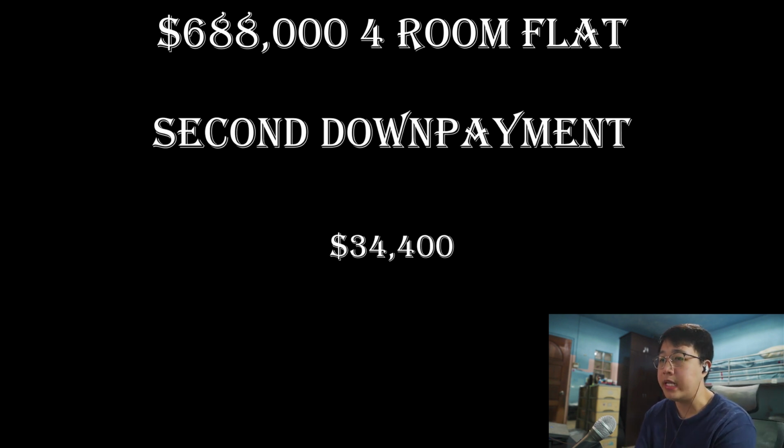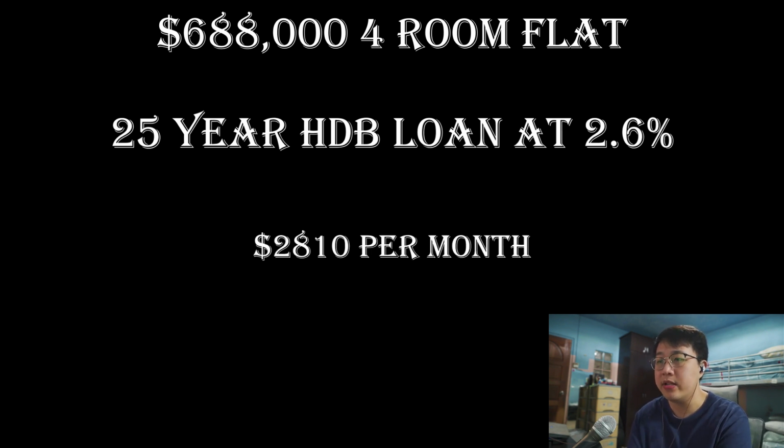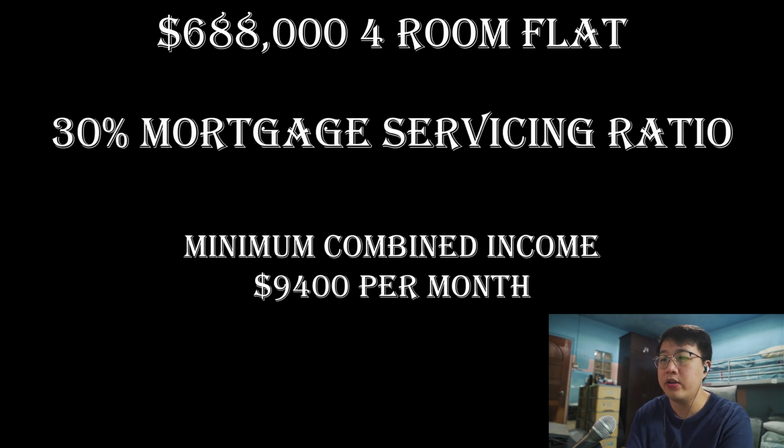Your subsequent down payment will be $34,400 upon key collection, and taking a HDB loan of 25 years for the remaining $619,200, you will need to pay a monthly mortgage of $2,810, meaning you need to have a monthly income of at least $9,400 to service your loan. If you think you are able to earn $9,400 of combined income by the time the flat is completed, you are good to go.